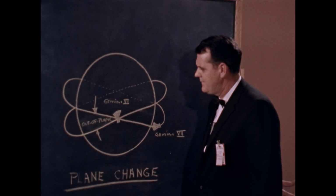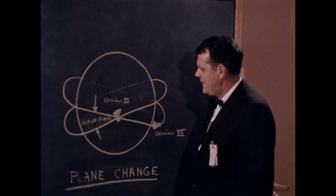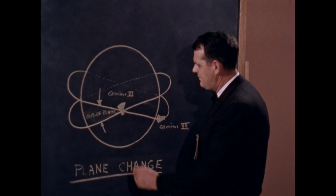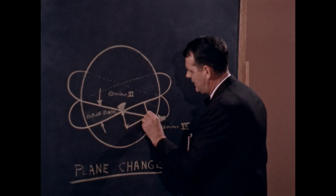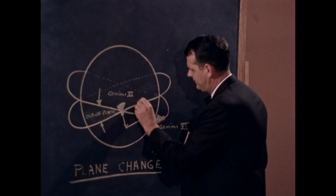We cannot expect both spacecraft to be in exactly the same orbital plane. Therefore, at 2 hours and 42 minutes after liftoff, Gemini 6 command pilot Wallace Schirra will yaw his spacecraft to the south and execute a plane change maneuver that will place his spacecraft exactly in the same orbit with Gemini 7.